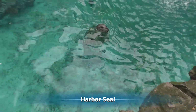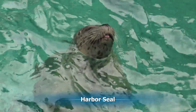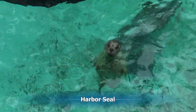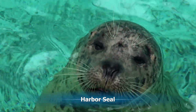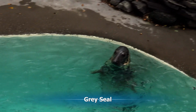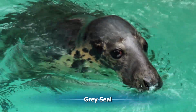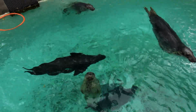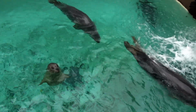This is a harbor seal with its head stuck out. They have kind of a rounded nose. And this is a gray seal. Notice its more elongated and larger nose. Now let's head inside and look at some of the exhibits there.